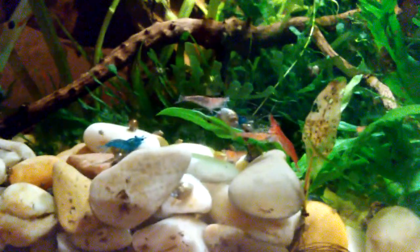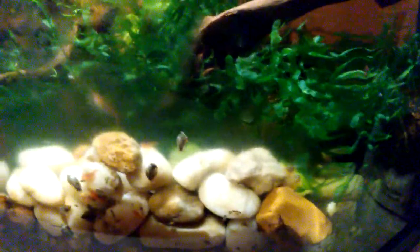I don't really have any, not for the purpose of culling them, but I'll probably take some of the paler looking ones. There's some darker red ones and some not so dark red ones. So I'll probably take some of the less dark ones and try to move those to my other tanks to start to grow populations in other tanks, not really for culling purposes.